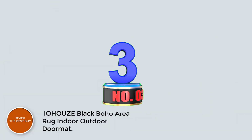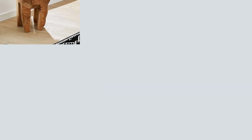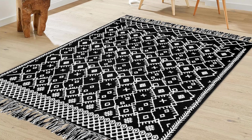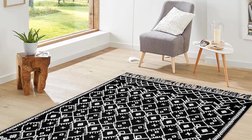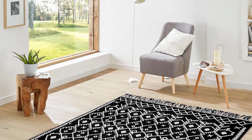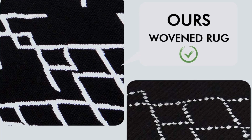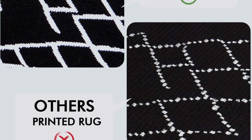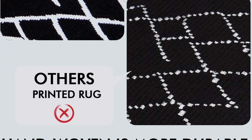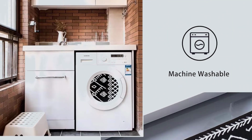Number 3. IOHOUZE Black Boho Area Rug Indoor-Outdoor Doormat. Introducing the IOHOUZE Black Boho Area Rug Indoor-Outdoor Doormat, a versatile and stylish addition to your home decor. Crafted with care, this rug is hand-woven from 100% cotton, providing a soft touch and extreme durability. Unlike printed color rugs, the pattern of this rug is constructed by the colors of the thread itself, ensuring long-lasting vibrancy even after multiple washes.